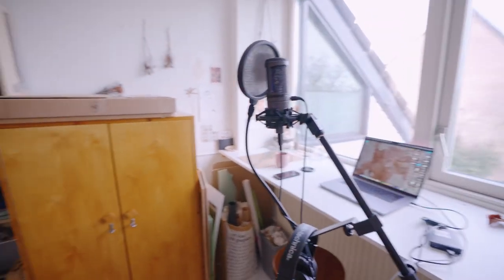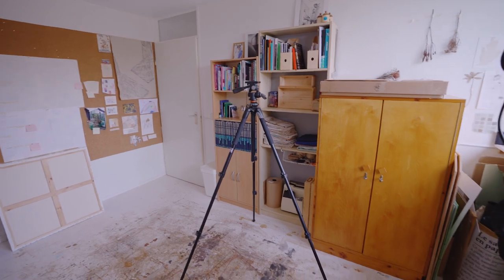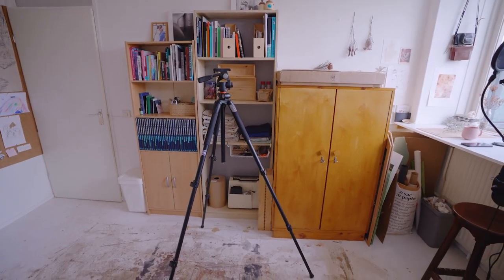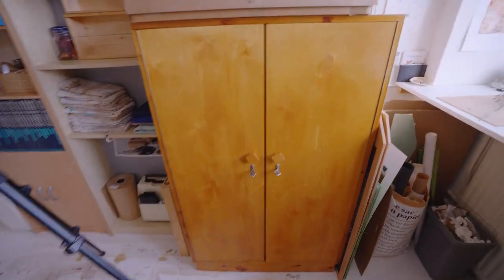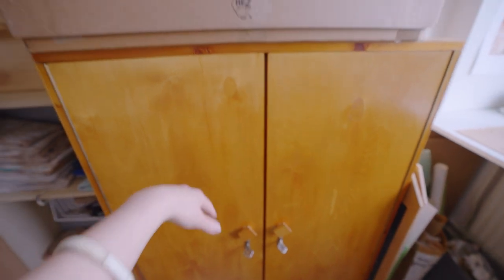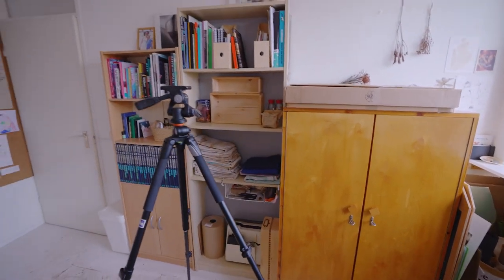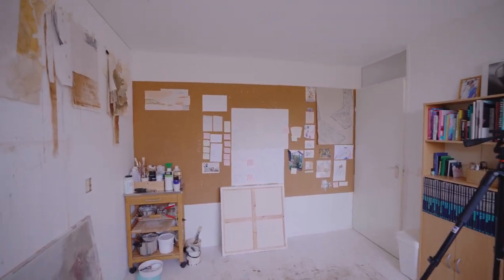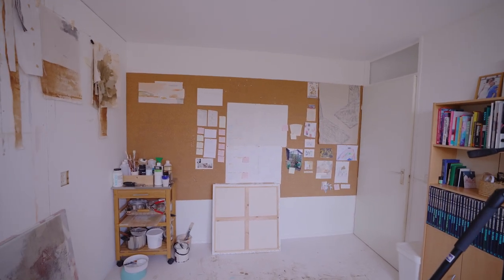And now I can finally show you the other walls, the other two, which is basically storage space, art books, camera stuff is in that cupboard, and lots of packaging material to send artworks, of course. And this wall is my huge physical idea and inspiration board.